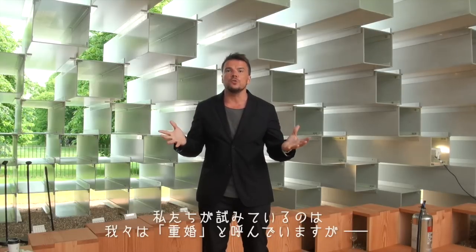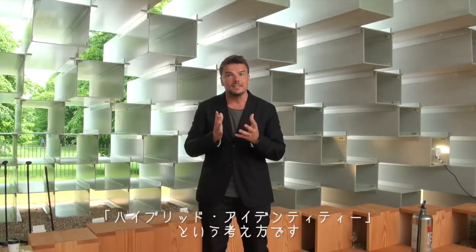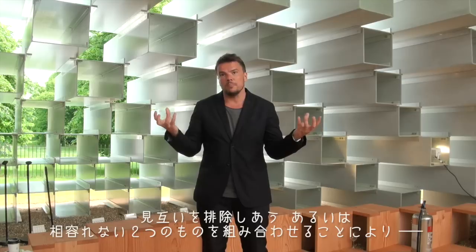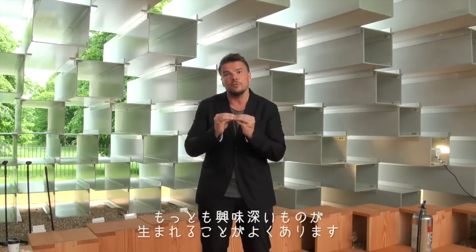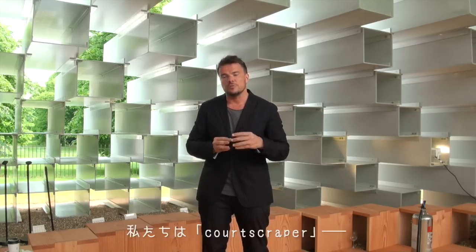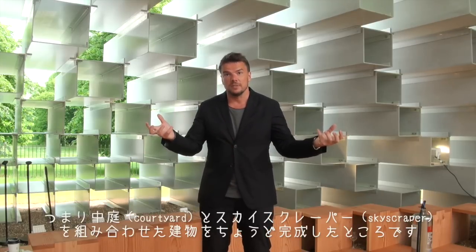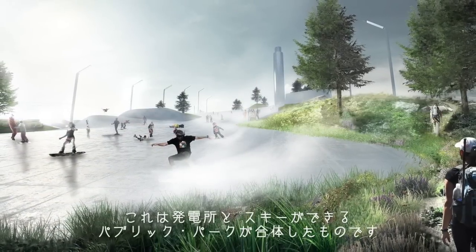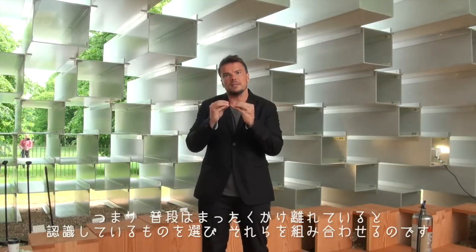And I think what we've tried to do is explore this idea of hybrid identity. We call it bigamy, the fact that often the most interesting things come when you combine two things that are seemingly mutually exclusive or incompatible. We just finished a building in New York called the Court Scraper that combines a courtyard with a skyscraper. We're finishing a power plant in Copenhagen that combines a power plant with a public park where you can ski. Things you would normally see as separate and combining them.